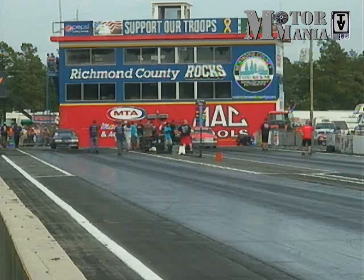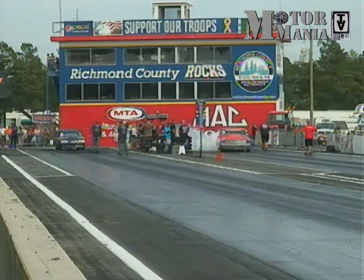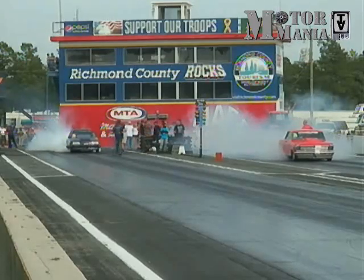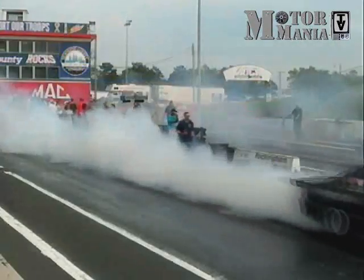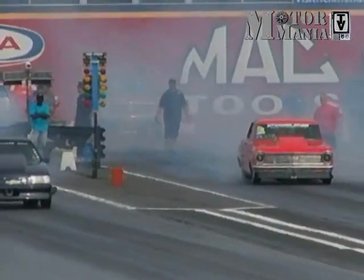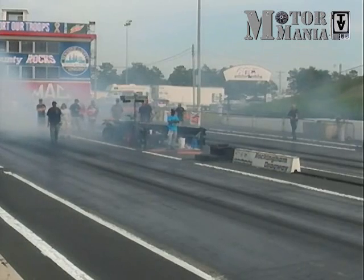Kevin Scott, Proline small block twin turbo machine, in the left-hand lane. Rich Bruder in the right lane, qualified number 10 with a 563. Kevin, qualified number 4 with a 487.